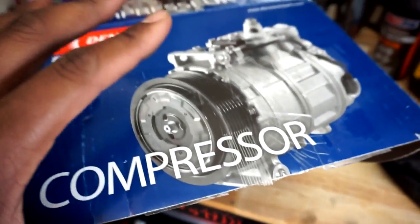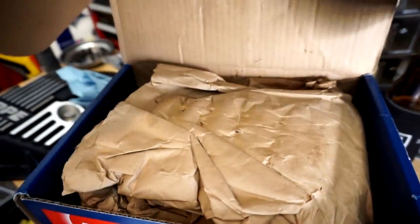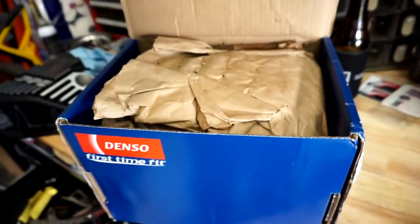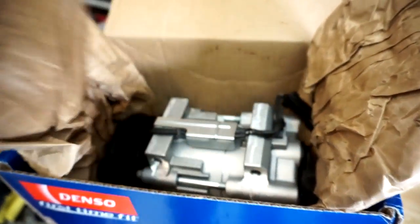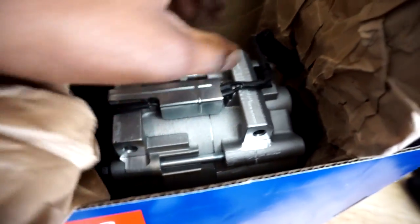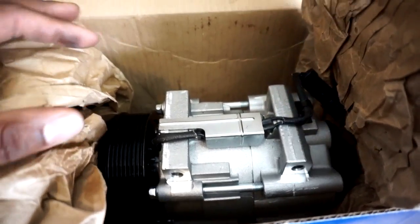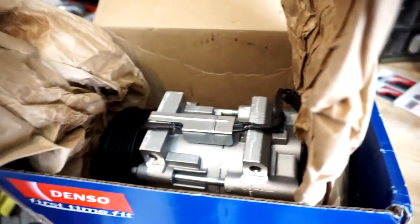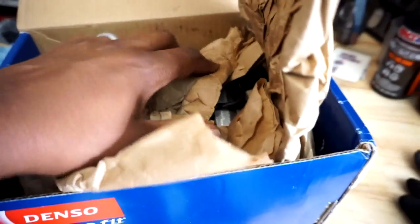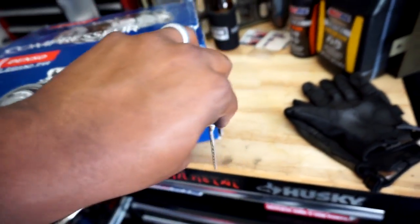You guys, I love eBay. This was a brand new, never used before AC compressor that normally retails for about $250 to $400. eBay, one time, $119. Nothing wrong with it. Brand new, never used. Awesome. So yeah, I'm pumped about that, and it already has the PAG 46 oil in it, so we don't have to worry about oil when we install her.